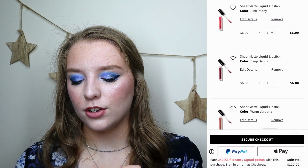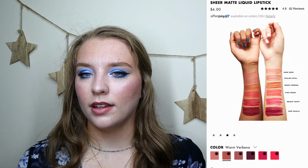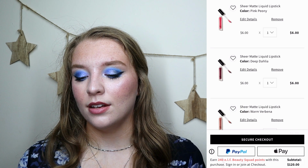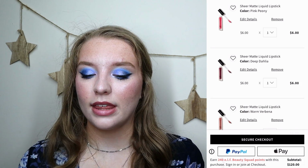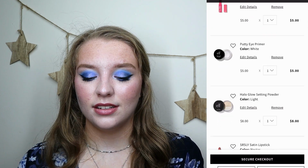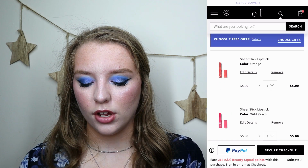Let's look at the swatches of these sheer matte liquid lipsticks. Okay, I think what I'm going to do with the sheer matte liquid lipstick is I'm going to buy one, see if it's radically different than me just taking a liquid lipstick and shearing it out over a balm, and then make my decision. So I think I want to grab Pink Peony. I just love the idea of having something a little bit brighter for summertime. So I'm going to take those other two shades out.